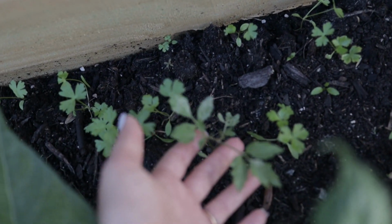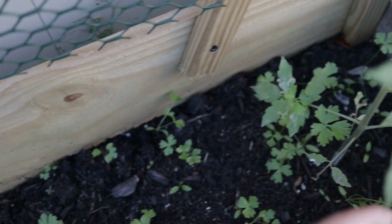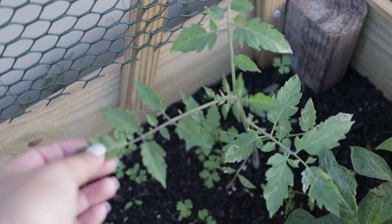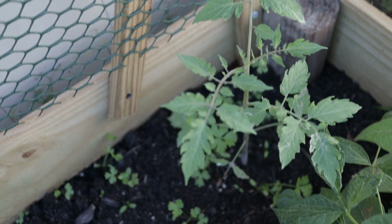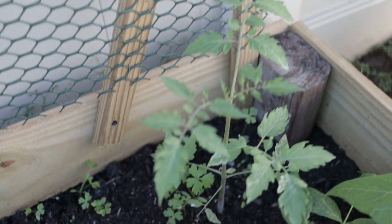two more in here. So my tomatoes this season, I think, have not been doing great for what I normally get. Normally I get tons and tons and tons of hundreds of pounds of tomatoes, and I don't think that we're going to get that this season. This is definitely the one that's doing the best.